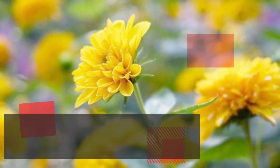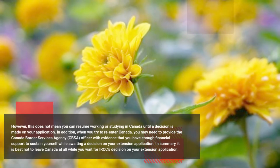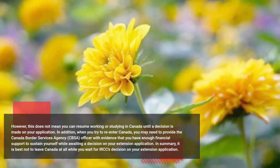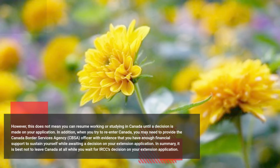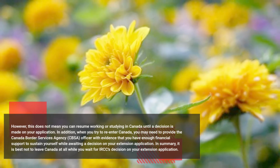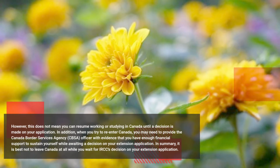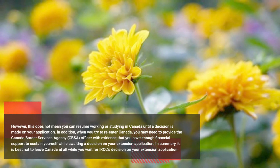However, this does not mean you can resume working or studying in Canada until the decision is made on your application. In addition, when you try to re-enter Canada, you may need to provide the Canada Border Services Agency, CBSA, officer with evidence that you have enough financial support to sustain yourself while awaiting a decision on your extension application. In summary, it is best not to leave Canada at all while you wait for IRCC's decision on your extension application.